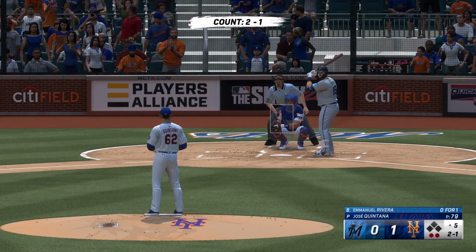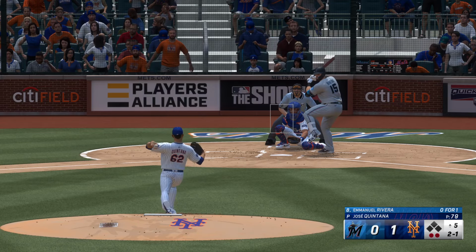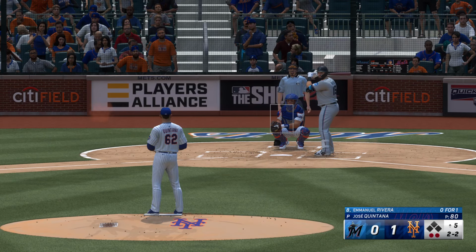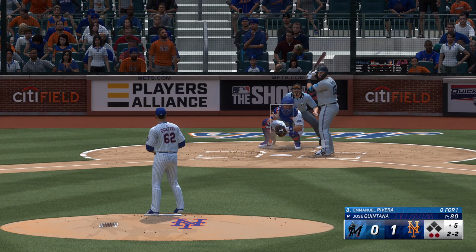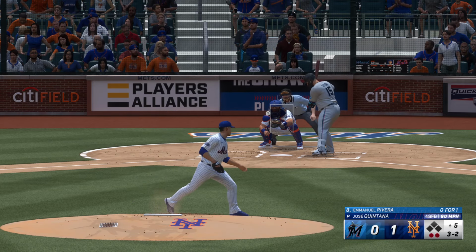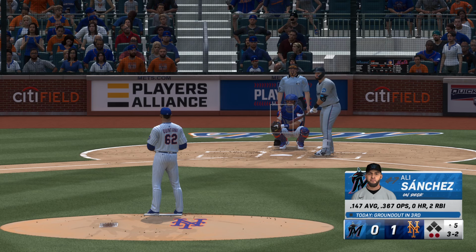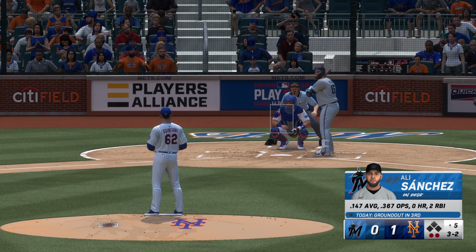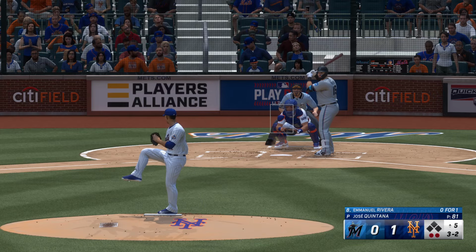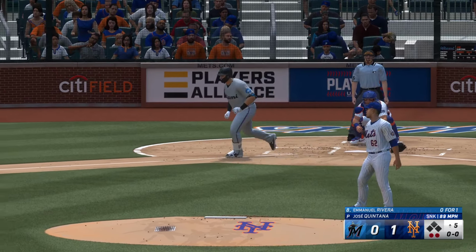And at the plate for Miami, Emmanuel Rivera. Two down, nobody on. And we're at the top of the fifth. Next pitch is outside. Good plate appearance there. Able to take the walk.